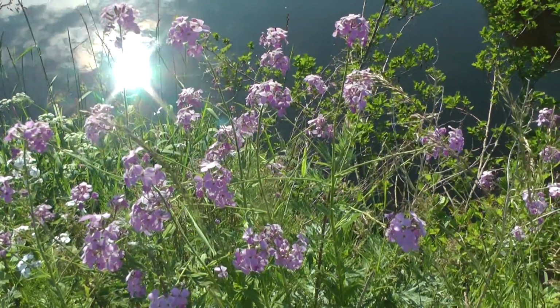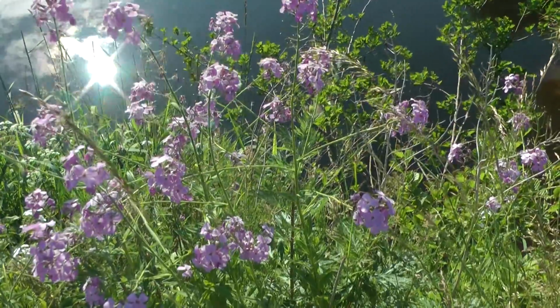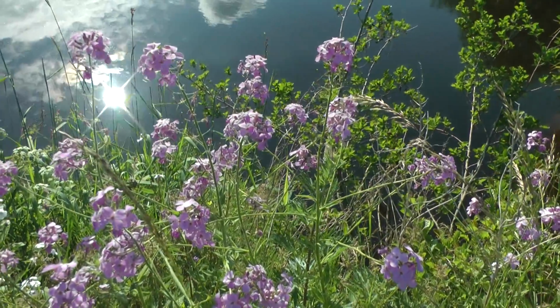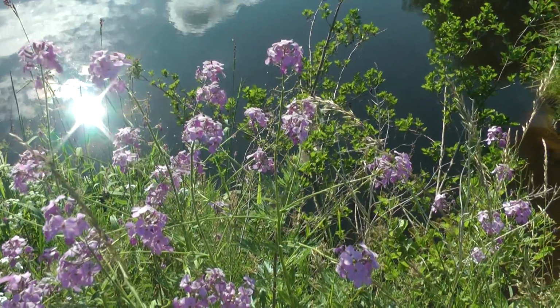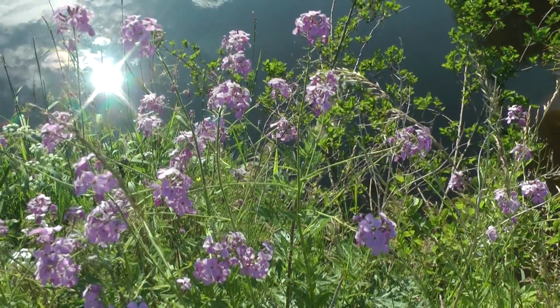This lovely flower on the back, I think it's some kind of nicotiana. It's a beautiful smell, particularly in the evenings. Very attractive to moths, a sort of strange peppery smell. But lovely in this sunshine.